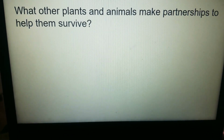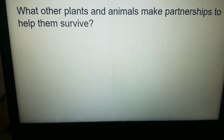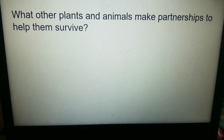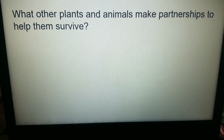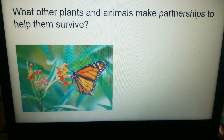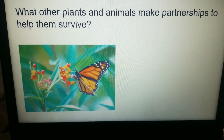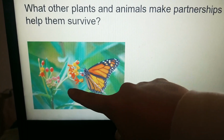Now, last week I also asked you to think about how lichens make a partnership with algae to survive. What other plants and animals make partnerships to help them survive? I have two strong examples for you today. What do you see in this picture? I see a partnership between an animal, a butterfly, and a plant.